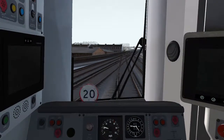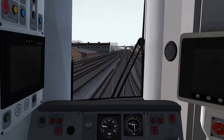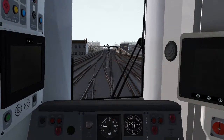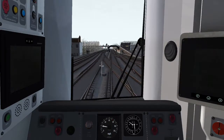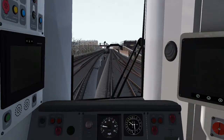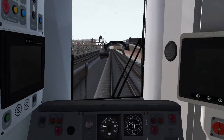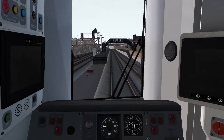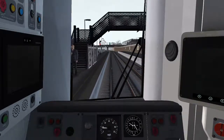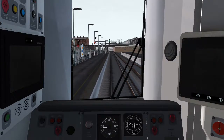Oh crap, it's 20. Saved it. So we're now approaching Wandsworth Road, which can barely hold 5 coaches. So we're going to stop right at the end. Speed limit 45. Being very laggy.